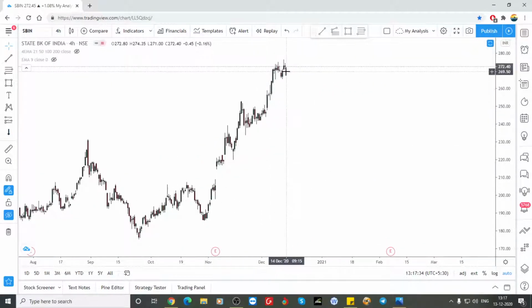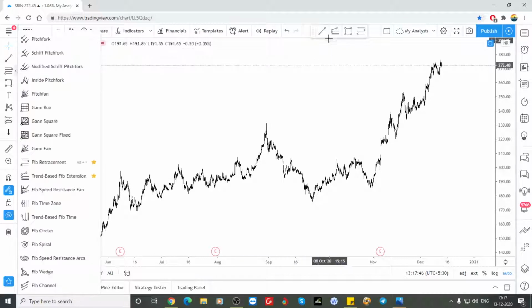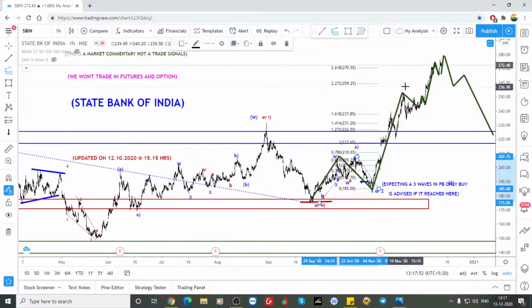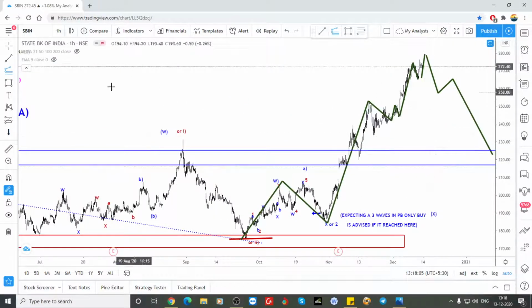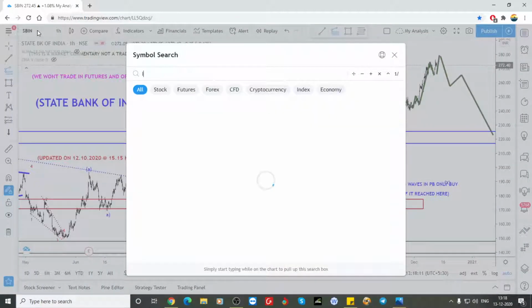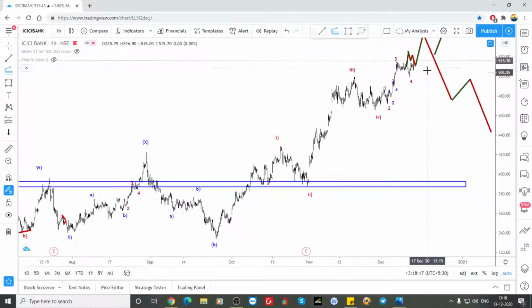So 3, 4, and 5 is completed. So whether this could be a third wave also, it's very confusing for me here. Because once again, the 1618 is 3, 4, and 5, like that. 1, 2, 3, and 4 is a triangle, and 5. But sometimes it looks like, yeah, sorry, not in this. I will show you in that ICICI. Yeah, not in this. So I'm expecting only here it's 220 and ICICI and Axis. Yeah, ICICI and Axis is a little bit of confusion here.